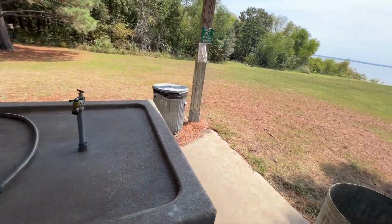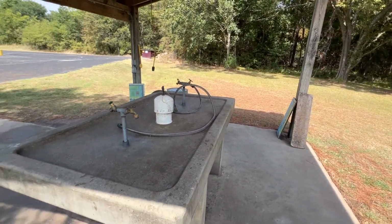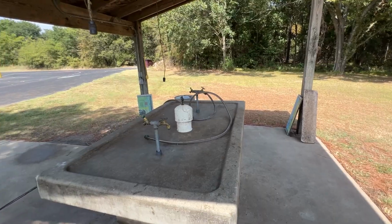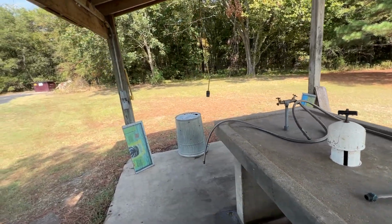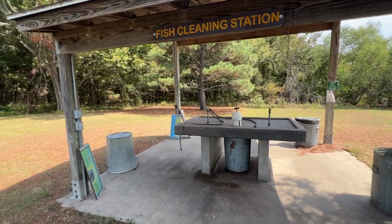Plenty of water taps. It's very clean, y'all. And it doesn't have that fishy smell, y'all. They do a great job out here keeping things cleaned up for you. So get out here, get your fish, get over here, get them cleaned up, take them back, eat them, y'all. That's how it's done. So, fish cleaning station here at Doctors Creek, y'all.